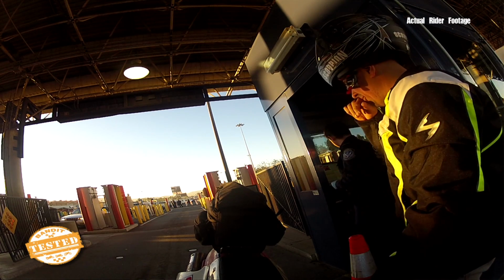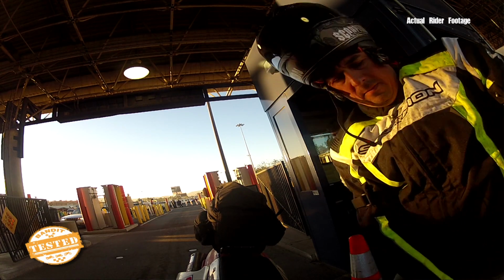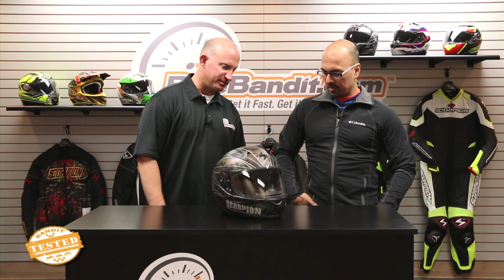It's a beautiful helmet. I actually had a few people ask me where did I buy it. Apparently it's not available down in Tijuana too often. They won't find this gear. I let them know where we're at, Bike Bandit, and even the border agents really like seeing this new setup with the skulls there. I like it. Pretty slick.